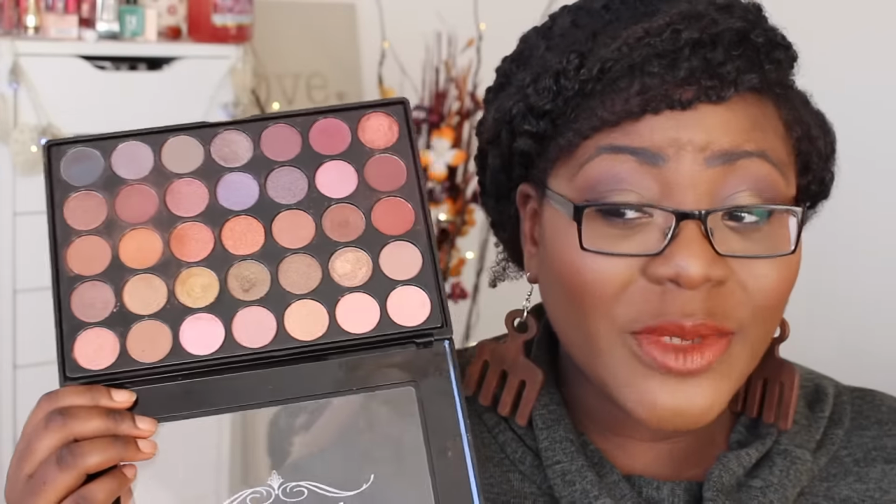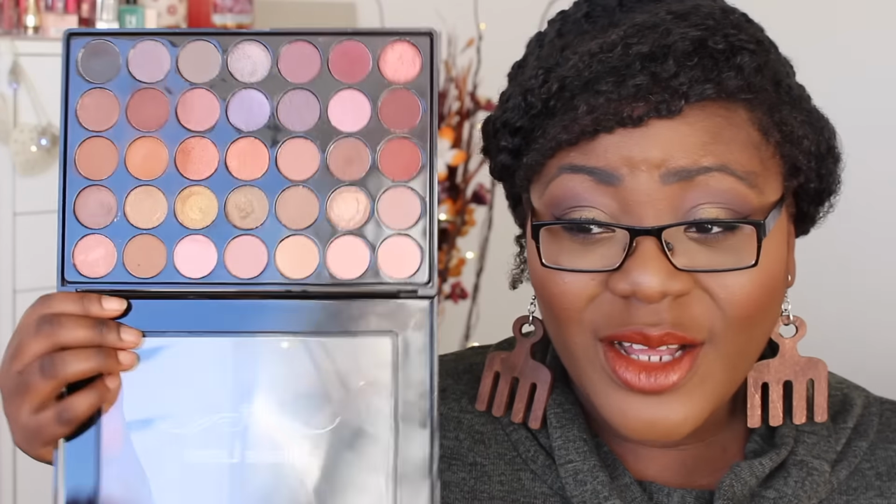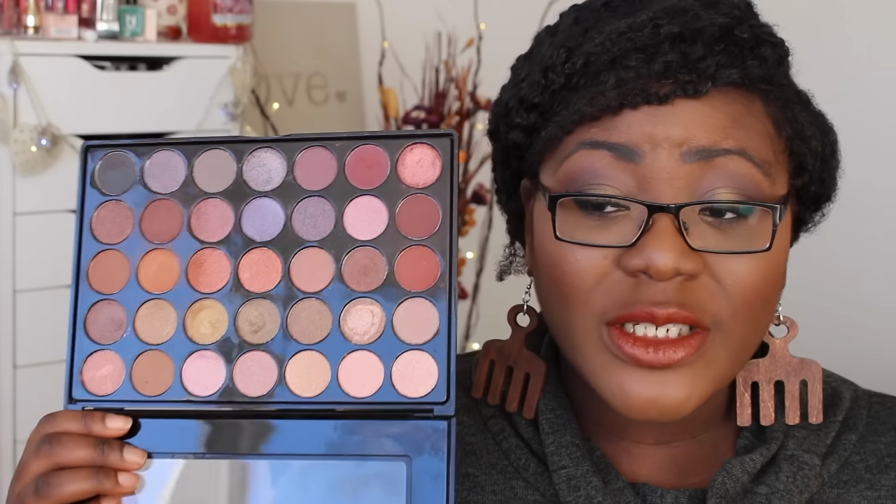Easy to blend. It is what I'm using on my eyes today, and in my review I will be showing you how I achieved this look using this palette, but I just think it's such a gorgeous palette. So yeah, definitely get your hands on it if you can. I know she's already sold out of it, and she did do a restock, I think. And she will be releasing more palettes as well.